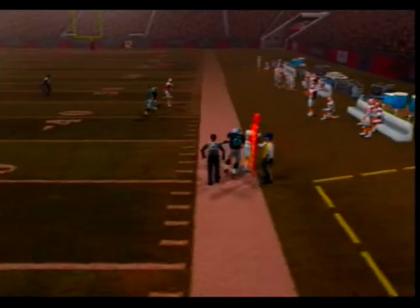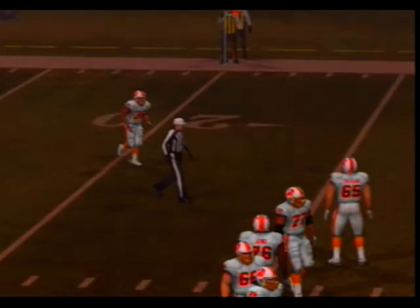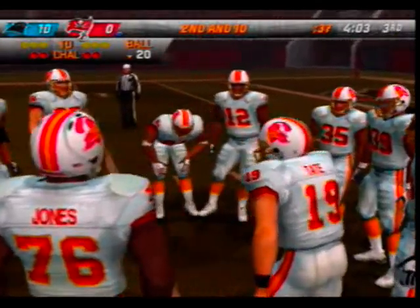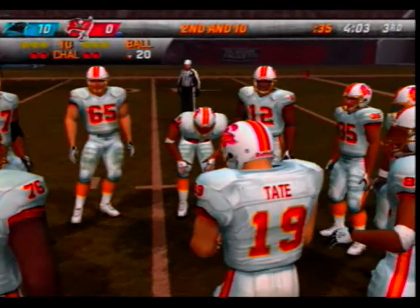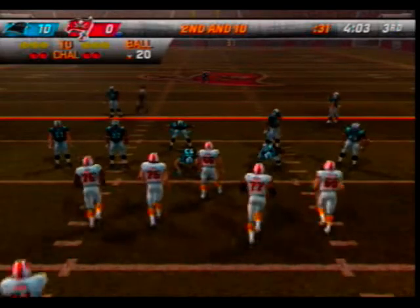On first down, on the run, almost picked off. Pass was his intended target. The intended receiver on the play. Second and 10. Ball on the 20-yard line.